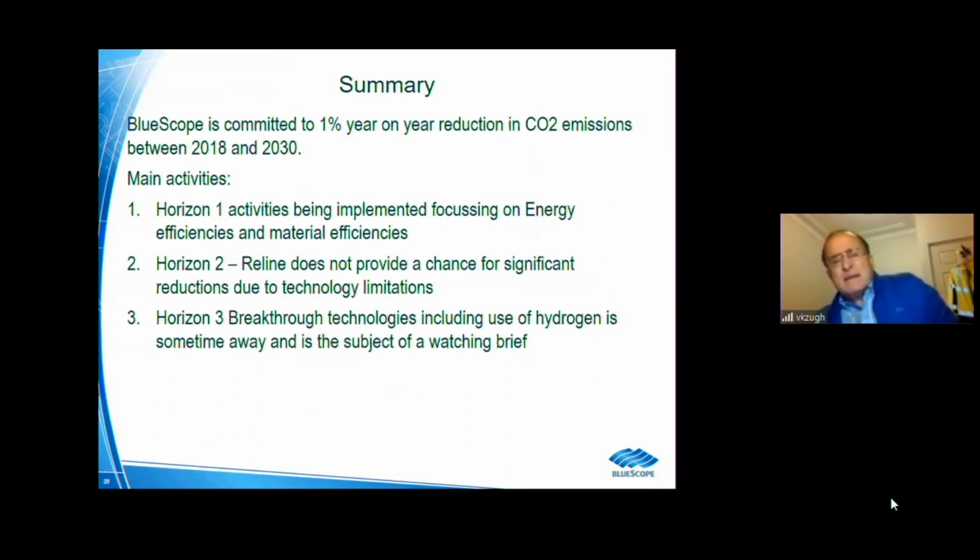So to summarize, BlueScope is committed to a 1% reduction in CO2 year on year between 2018 and 2030. The main activities so far have been in Horizon 1, which focuses on energy efficiency projects and other projects focusing on materials efficiencies, using high-grade ore and pellets. There are many in that space. Horizon 2, the reline, which is likely to happen in 6, 7, 8 years' time, does not really provide us with big, significant options to reduce CO2. And for the breakthrough technologies, we are watching with great interest. Thank you.